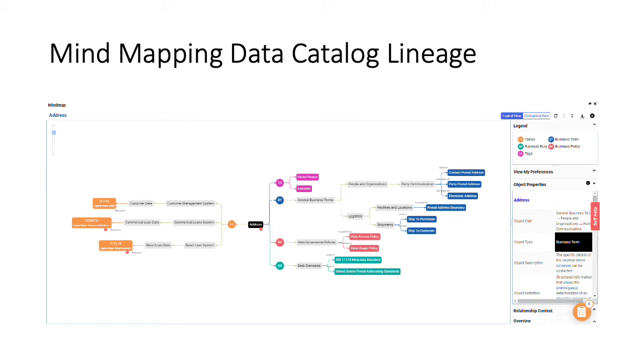Fundamentally, the data catalog serves as a bridge between what does it mean and where does it come from. More importantly, what are the rules that govern it? This diagram visualizes the connection between two different parts. The left side represents the technology perspective, where data is stored and collected, and the right side represents the business perspective, which is what does it mean and what are the rules that govern it.